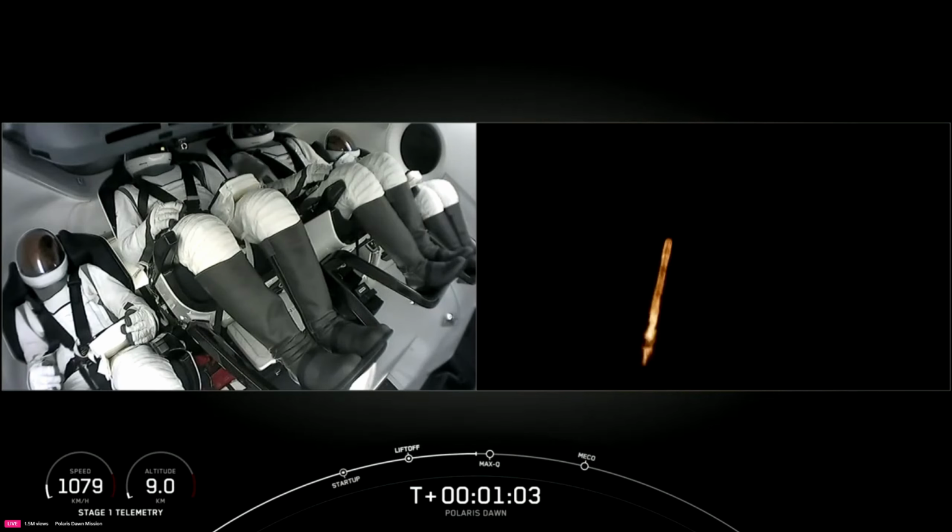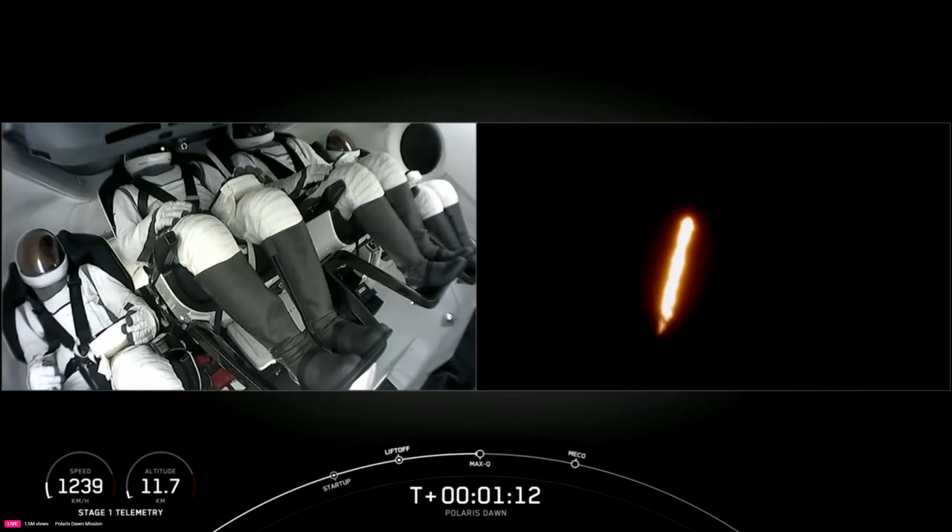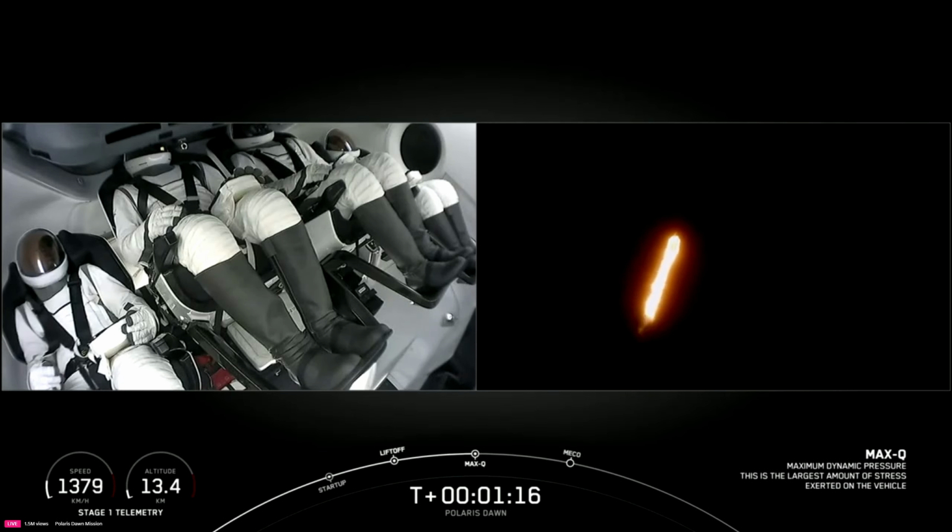And there on the left side, we've got the Falcon, the Polaris Dawn crew. Supersonic. Thumbs up from the pilot on the left side there. Max Q. We're throttled back up to power.